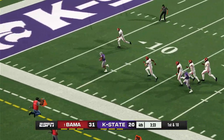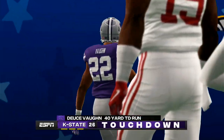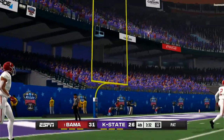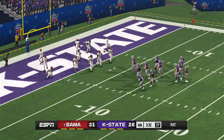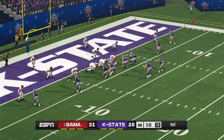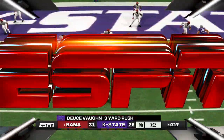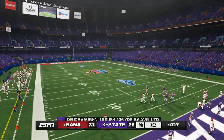He's at the 20, to the 10. Touchdown, Kansas State. So the kicker's going to stay on the sidelines. These guys will try for a 2-point conversion. He's got the 2. So with less than 4 minutes to go here in the 4th quarter, our score, 31-28, Alabama.